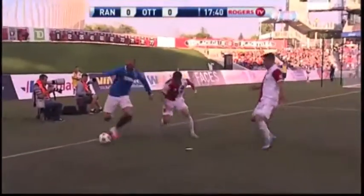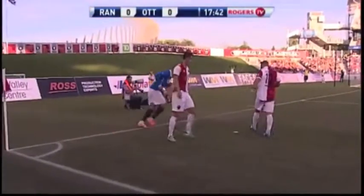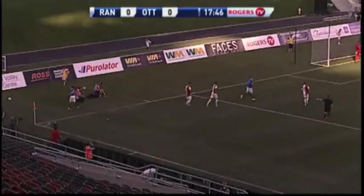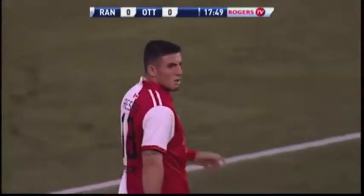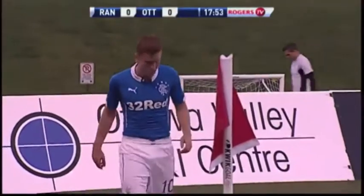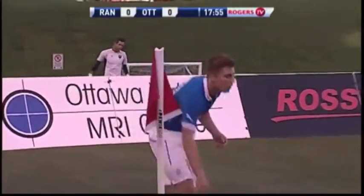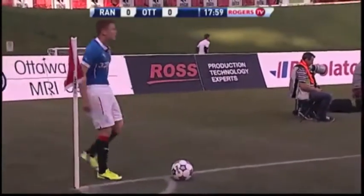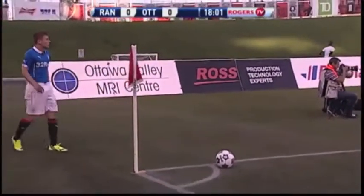Boyd has it go off Frisenga, and another corner awarded. Yeah, nice play by Ian Black there, a lovely ball down the channel for Boyd to chase after. Checked up on the turf. I think initially all three players going towards it may have thought that it would come out of play, but it checked up, and it was Chris Boyd playing it off a defender for this corner kick.